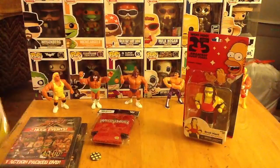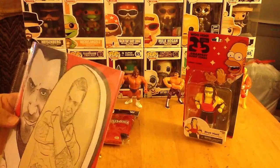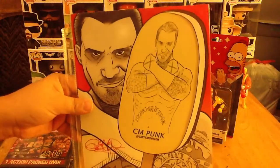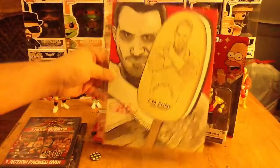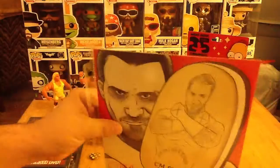We're down to the last item already. So box is empty. Let's throw that aside. And we have a drawing of CM Punk with his ice cream bar, and it is autographed by the artist Gary Yap. So we have a drawing to frame on our walls. It's nice. Got a cardboard backing to it, so it stays neat.